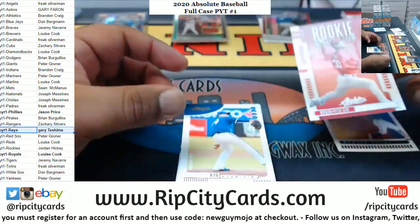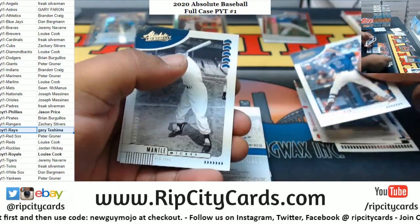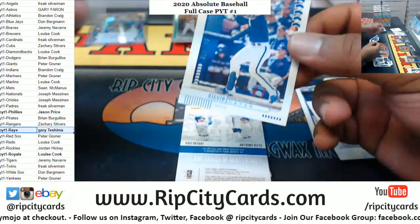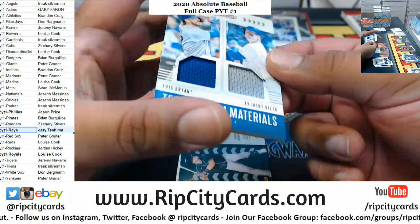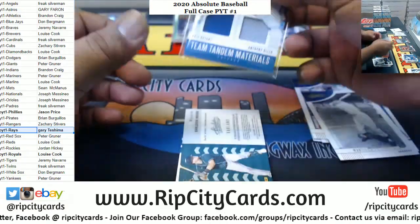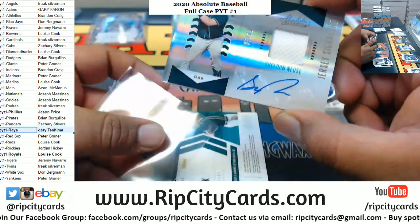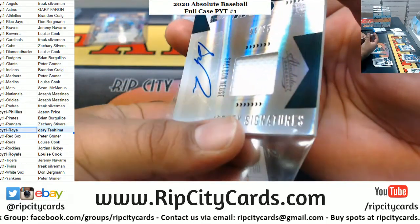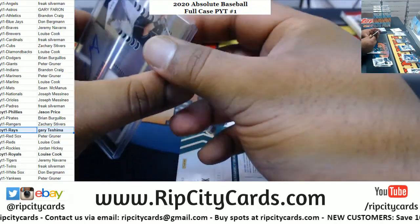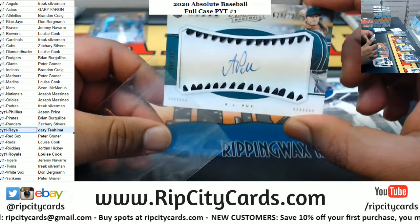Acuña insert, Kwang-hyun Kim, Hyun-jin Ryu, Eloy Jiménez, Alex Bregman, Mickey Mantle. That's kind of cool. Cavan Biggio /199. A dual relic for Kris Bryant, Anthony Rizzo. Not numbered, but there you go. For the A's, Sheldon Neuse /75, the patch autograph. AJ Puk autograph /125 for the A's.